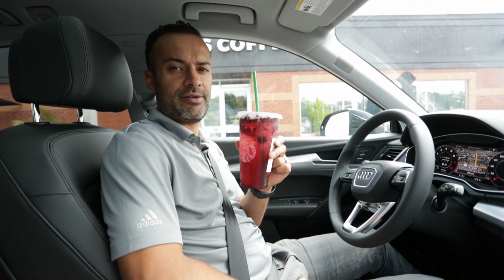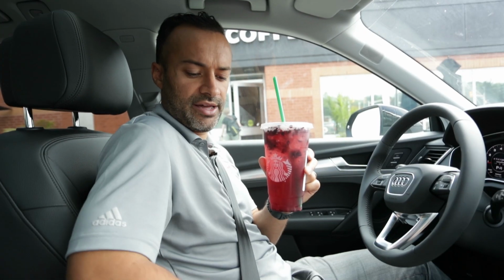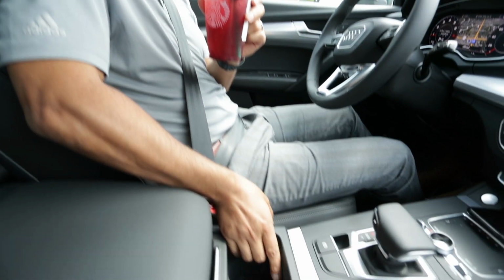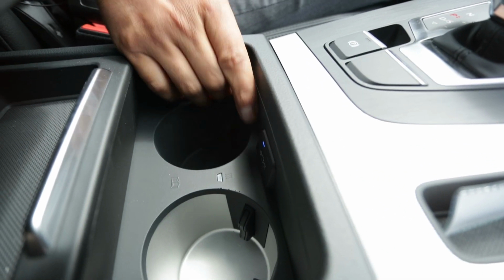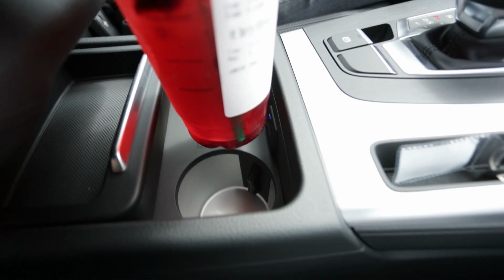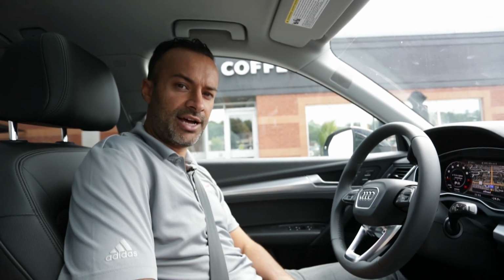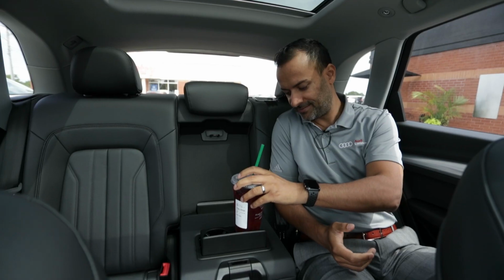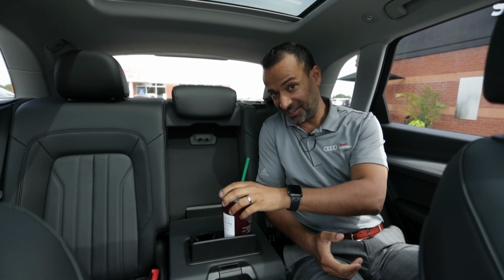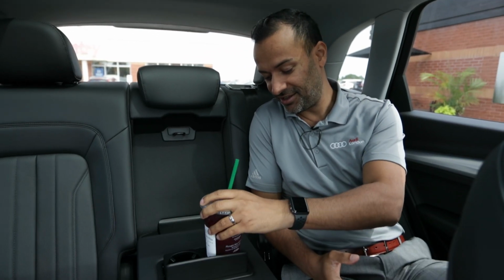All right, so I got my Very Berry Hibiscus in a large or venti format here, and I'm gonna try my cooled cup holders. So I hit this button here, and it turns blue, and now this cup holder is cooled. So I'll put my drink in there, and that's it. Now let's try that in the back. Just barely, like just barely.